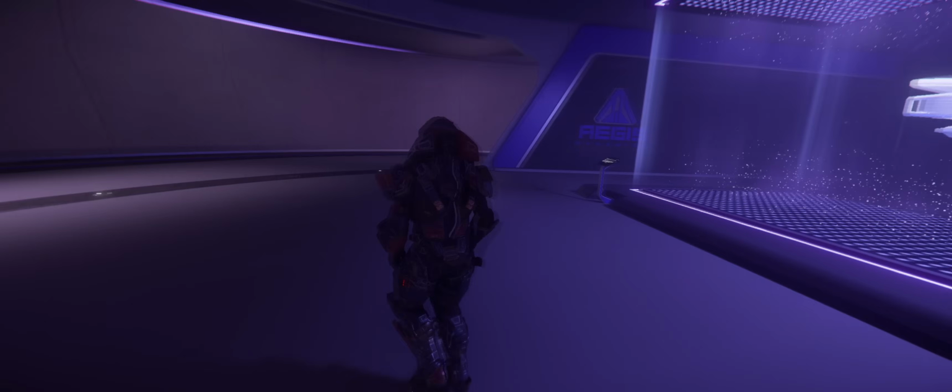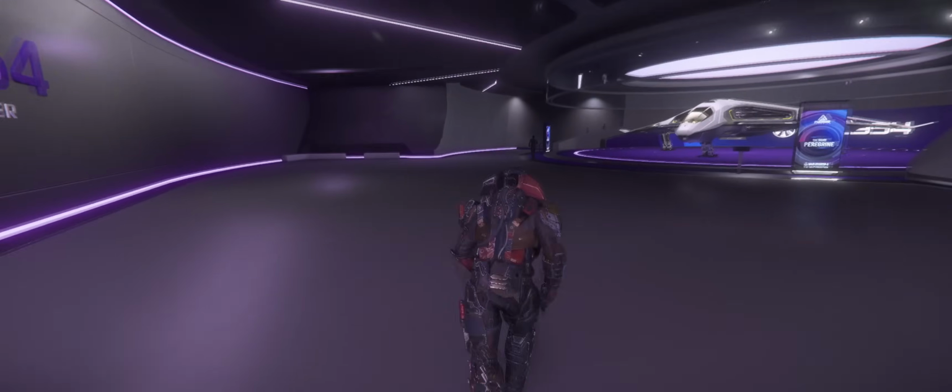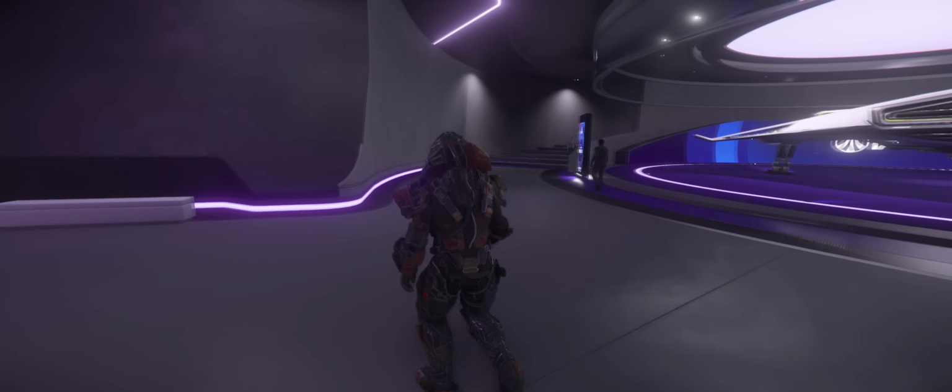Okay, I think that's it here. That's all we really see in the coming soon section. So let's start hitting some of these rooms. I think the best way to do this is just pick one that's adjacent to... What the heck is going on there?